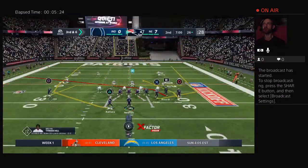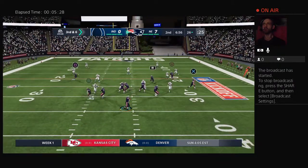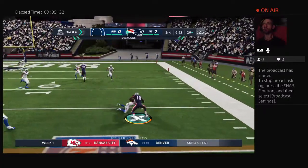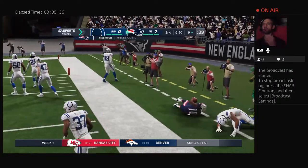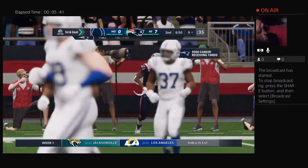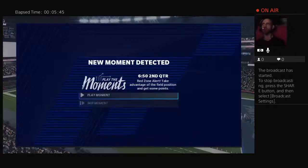Second quarter, this defense looking for a big third down stop here. They're already down on the scoreboard, just trying to get the ball back to their offense. He is going to find Hill here. And Hill running right through it. And he'll head out of bounds inside the 10. Mark it down at the 9. They're able to convert on third down, and that sets up a first and goal. First and goal.